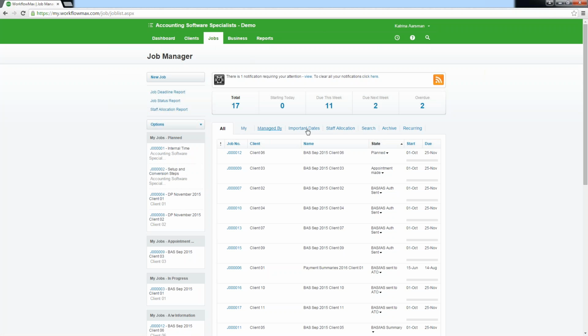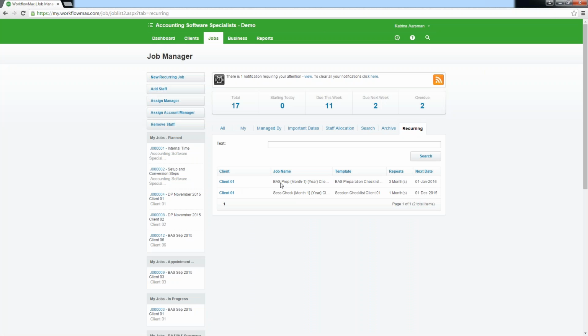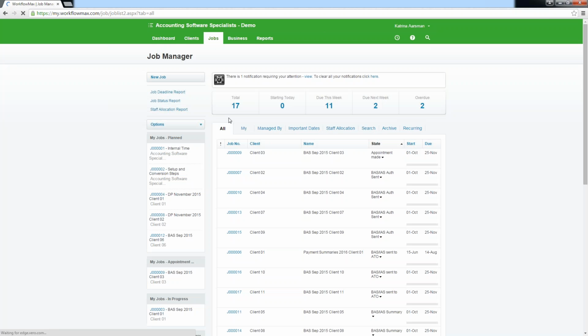Okay. Also within this Jobs Manager, we've got recurring jobs, so we can set up, as I mentioned before, if you've got a template, then you can actually set up a recurring job. So this BAS job for that client uses that template and it repeats every 3 months. And the next time that it's going to click into Practice Manager is on the 1st of January. And the same with the session checklist, the monthly one. Next time it hits Practice Manager is on the 1st of December. And you'll get an email notification, or you can set up settings to get email notifications for that as well. So that's really cool to start automating your systems.